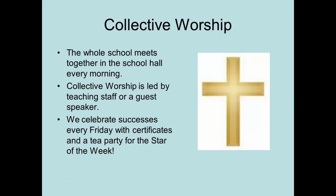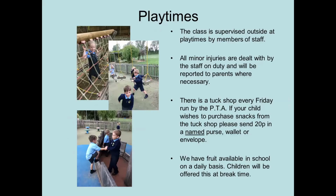So collective worships are really nice. The whole school meets together in the hall every single morning, and it's led by either one of the teaching staff or a guest speaker who comes in. Every Friday, we look forward to Fridays because there is a celebration collective worship which is called Star of the Week, and certain children will be chosen to receive a certificate, and the person who gets the Star of the Week will also go to a tea party with Mrs. Mills. So it's really something to look forward to. We really do enjoy our weekly tea parties with the stars. It's a very lovely time.